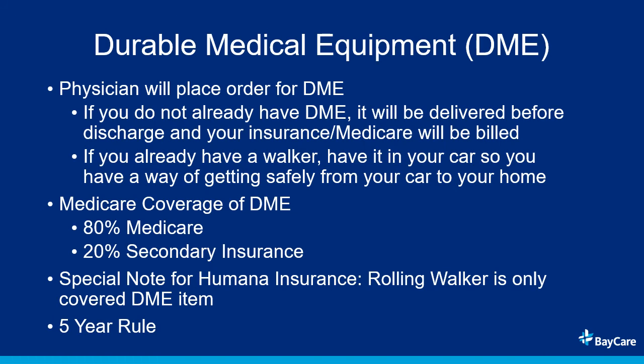Medicare covers the 2-wheeled rolling walker and bedside commode 80%, 20% will be billed to secondary insurance. If you do not have Medicare, for example, Humana insurance, the 2-wheeled rolling walker is the only DME covered item. So please note, if you do need a bedside commode or think you will need one, Humana will not cover it, so you will need to purchase this out of pocket.